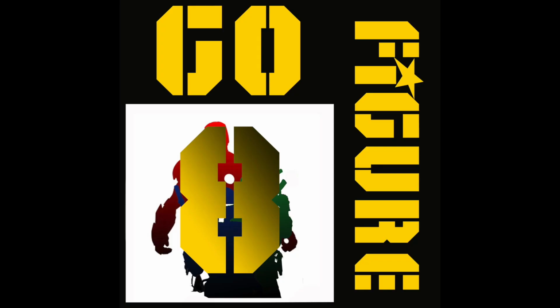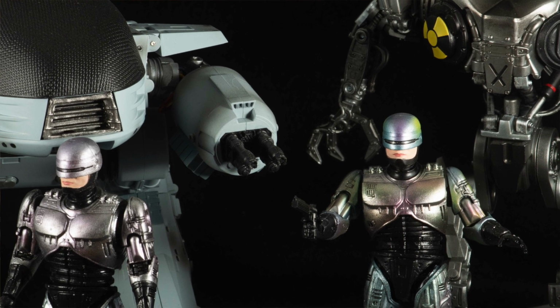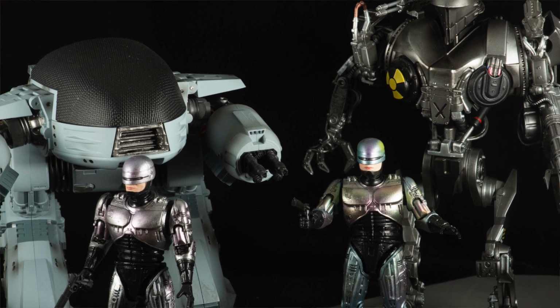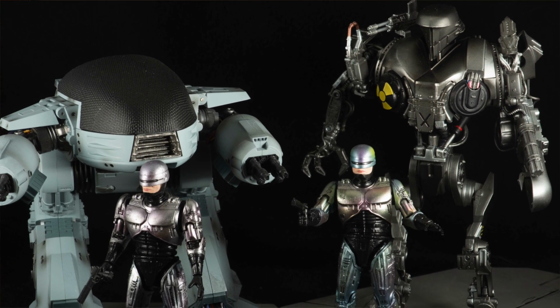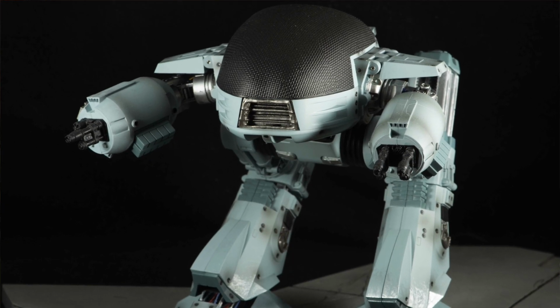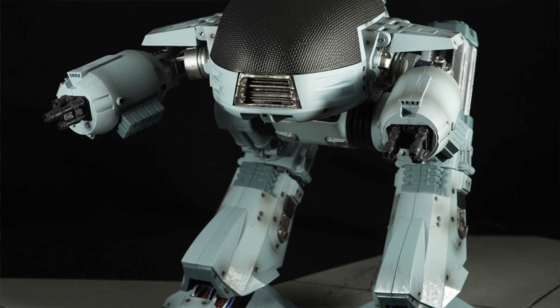Coming in at number 8 is not just one figure, but 3, and that's the Hiya Toys RoboCop stuff. You can see here I picked up the RoboCop Kane from RoboCop 2 and the ED-209 from the original RoboCop movie. The detail in these things is phenomenal.